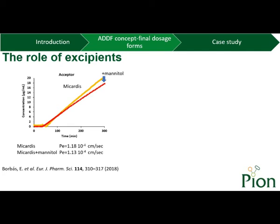Mannitol as a pre-dissolved additive did not affect the solubility, but did have an effect on the flux, and therefore also on the permeability, resulting in slower membrane transport than without the excipient. Using this technique, the importance of excipient selection could be demonstrated.